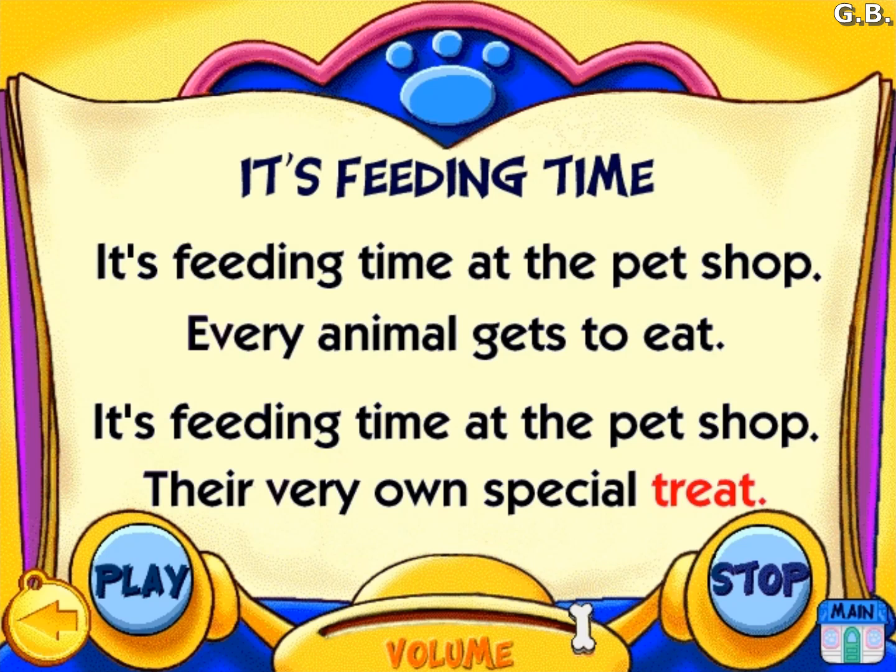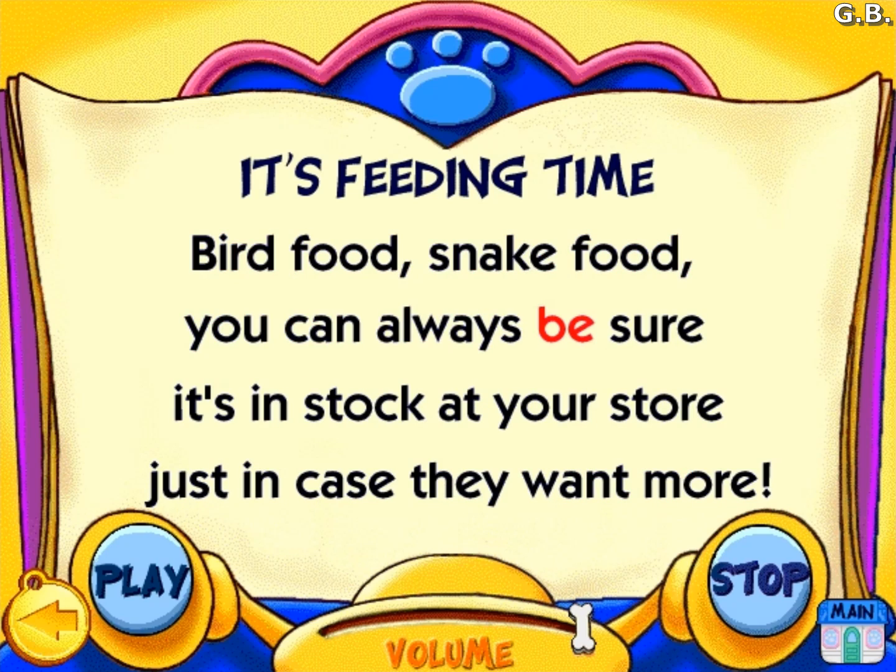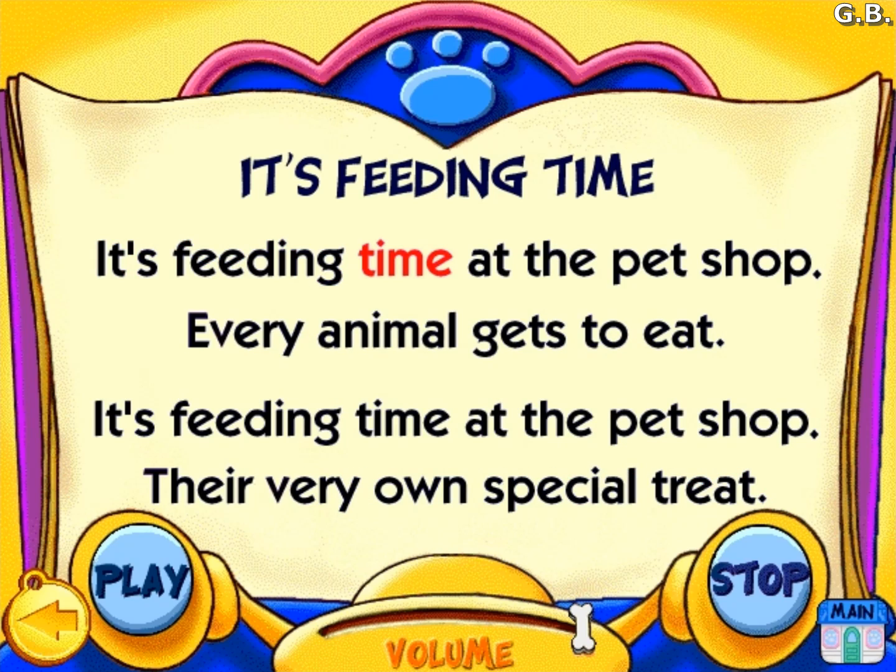Special treat. Dog food, cat food, every kind of food for any kind of pet you're putting in your pet store. Bird food, snake food, you can always be sure it's the stuff at your store, just in case they want more. It's feeding time at the pet shop, every animal gets to eat. It's feeding time at the pet shop, the very own special treat.